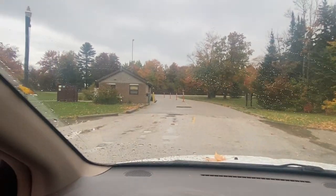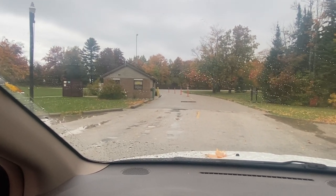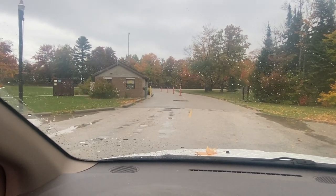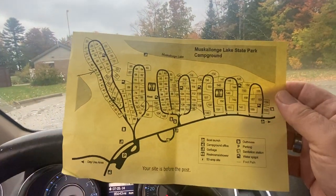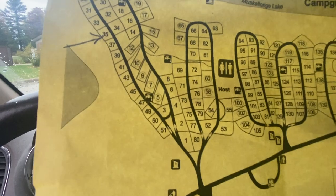Now, if you don't get here before they close, there's a phone up there, and it tells you how to self-register. So if you pay online, no problem. If not, you can use that and take care of it. And then you will pick up this baby. Now, as you can see, that's where I'm at, number 35.